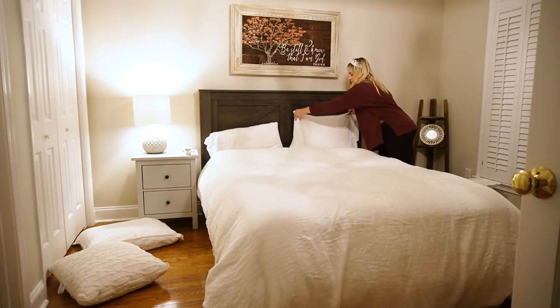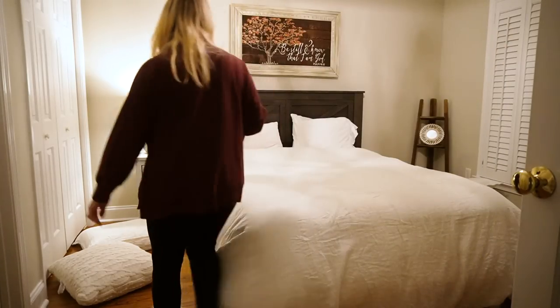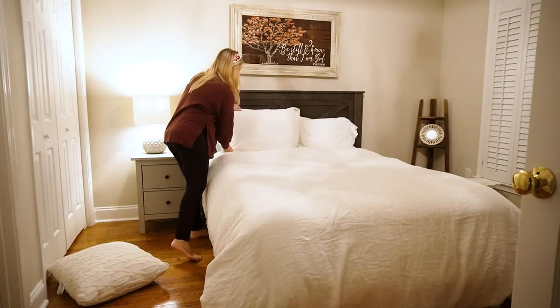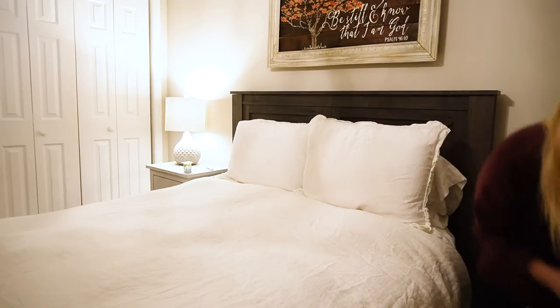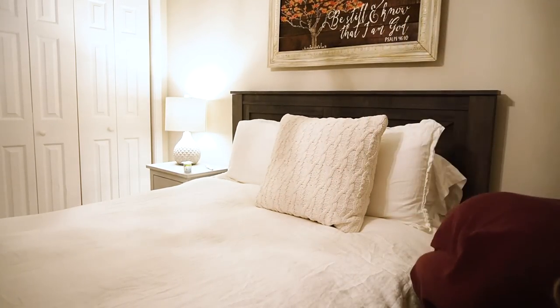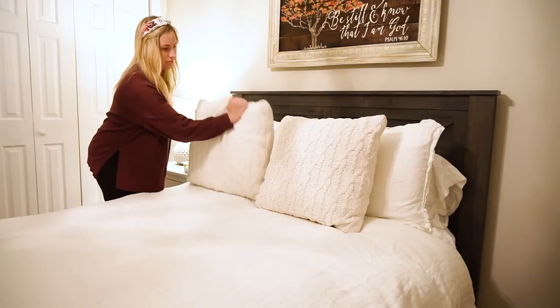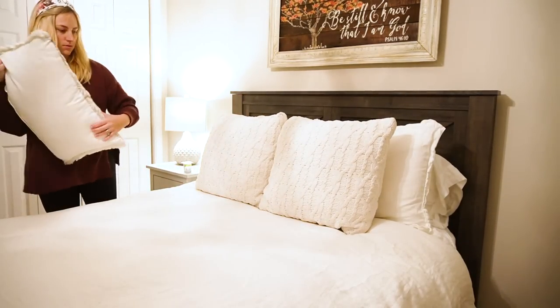But on this particular night, I decided to deep clean my guest room as well as the guest bathroom because we had someone staying with us the following day. So that's what I'm doing here. I was just putting fresh linens here on the bed, and then I'm going to go ahead and declutter the dresser and get everything wiped down.